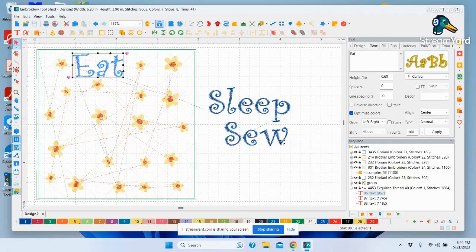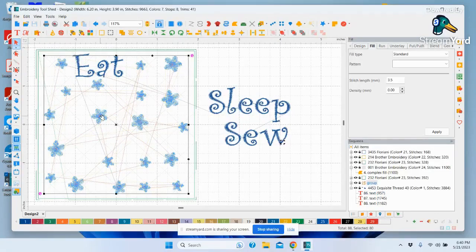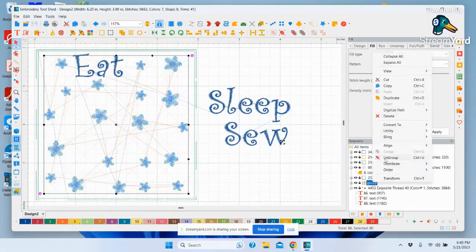But if I go click on my flowers, see how they all select? Well, we need to get those ungrouped so that we can work with each flower individually and just kind of move it around a little bit to work in around our words. Okay, so now we're going to go over here to the sequence view again. And down here where that word group is, that's that scatter, all right? I'm going to right click on it and I'm going to click ungroup.